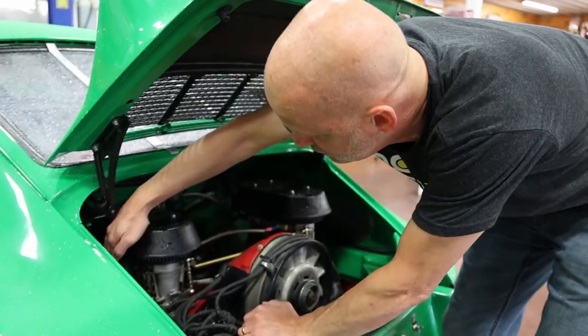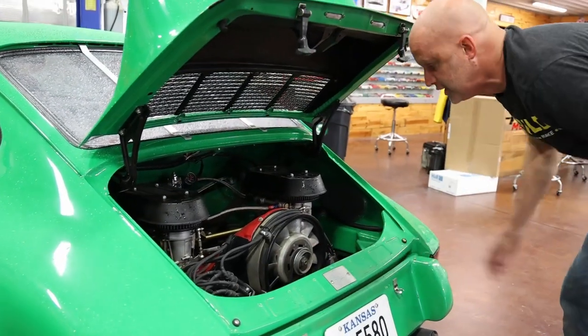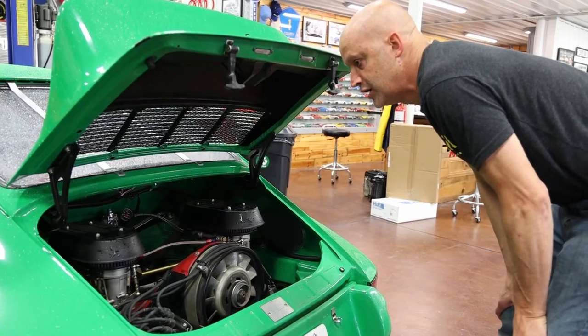So what I'll end up doing is I'll lean it out just a little bit right here on either side, balance them a little bit more, and then it is good to go.